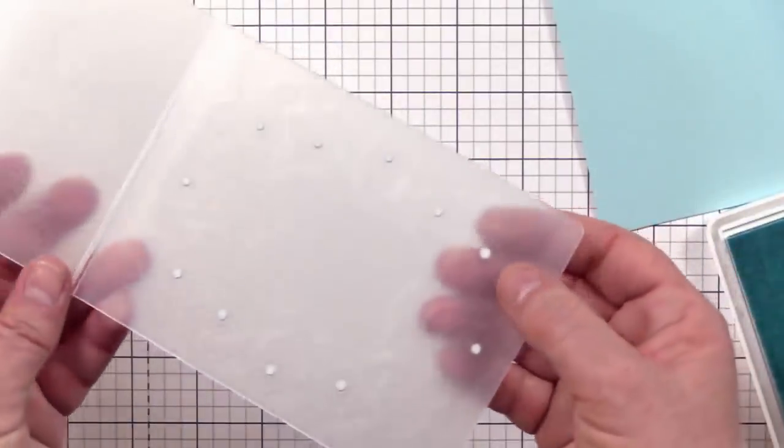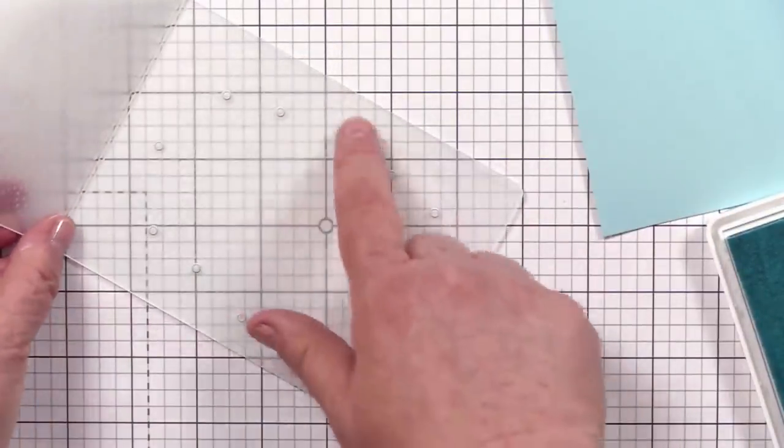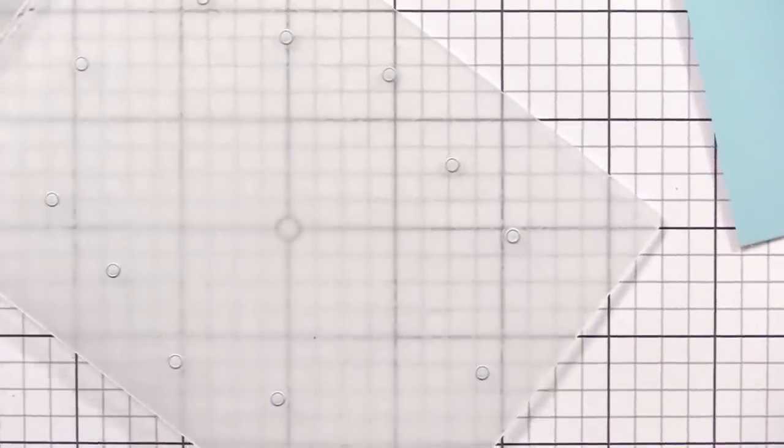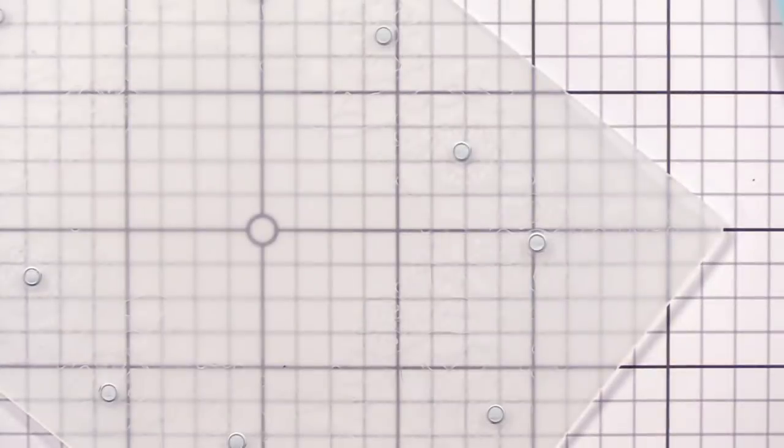By the way, I should talk to you about the foam in here. These little guys that are the cutting blades that you can see actually have little pieces of white foam inside. So you don't want to try to pick those out or do anything to those.